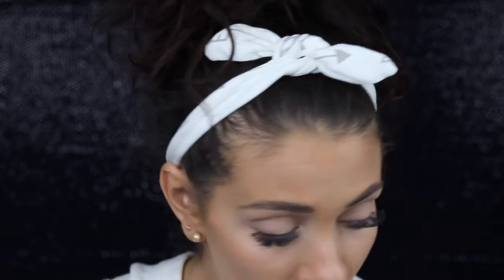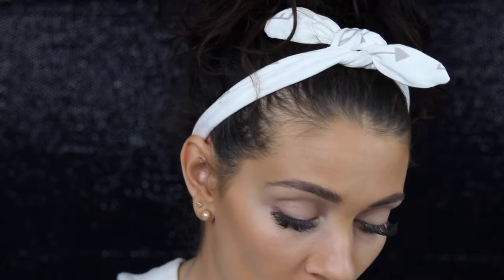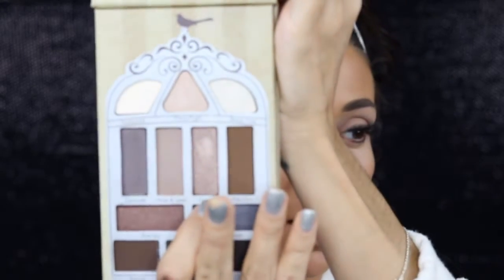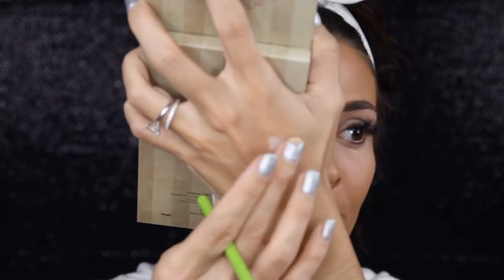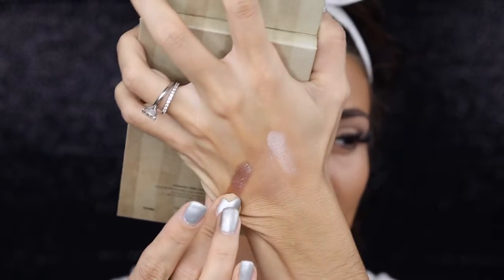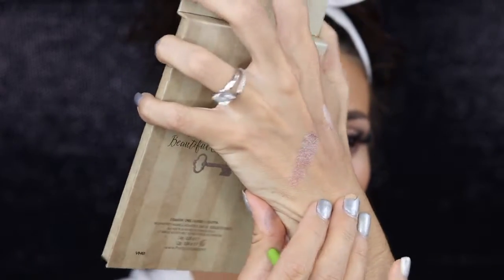Okay, so I think I'm going to next take that flat shader brush and go into the shade Clutch right here, which is like a champagne-y, definitely a really pretty champagne-y color. Oh wow, that color is really, really pretty. It's really cool toned. There's no escaping that.